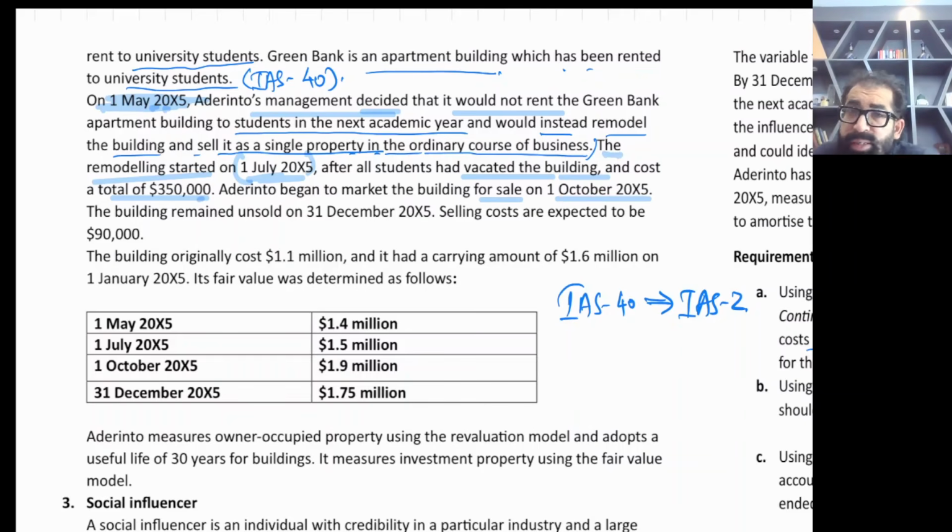Now, don't say that this is the date when you will shift it. You have already shifted it on 1st July X5. So 1st October X5 is not the date of the shifting entry. It's already 1st July X5 when you gave the evidence. The building remained unsold on 31st December X5. That means the building is under IAS 2 at the year end, because we have already shifted this building to IAS 2.